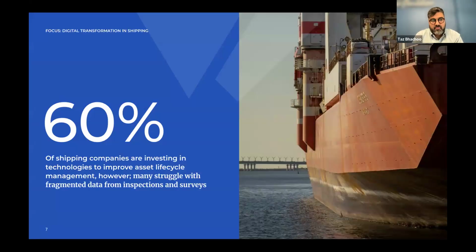Thanks, Nick. A recent report by McKinsey and Company on maritime digitization noted that more than 60% of shipping companies are investing in technologies to improve asset lifecycle management, but many struggle with the fragmented data set that they get from their current way of doing inspections and surveys. And this is perhaps where our focus comes in today. How do we move from fragmented manual processes to something that is more continuous and, to some elements, predictive?